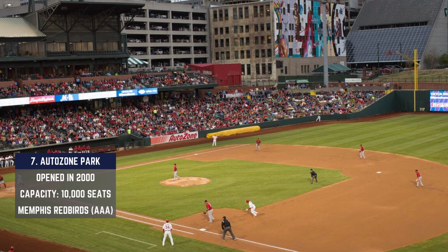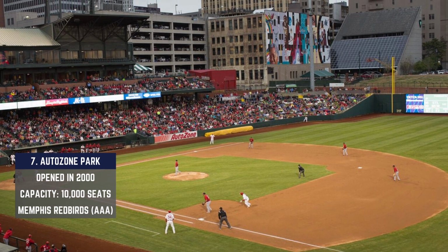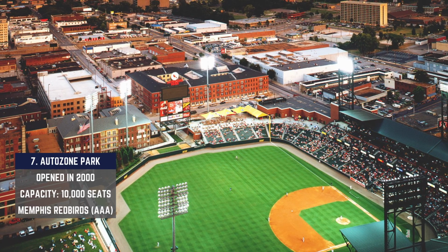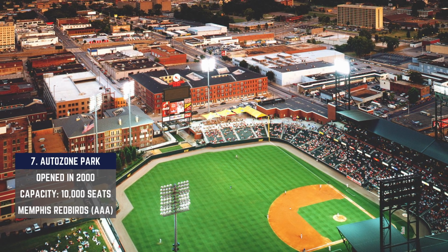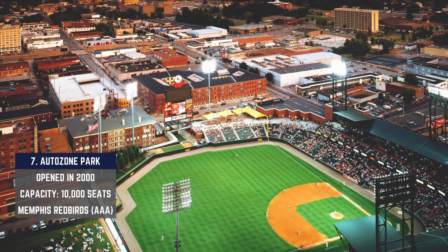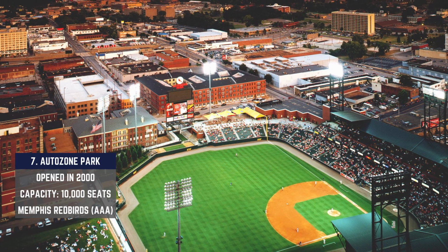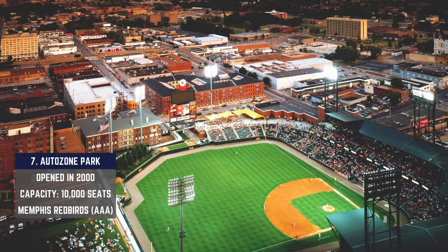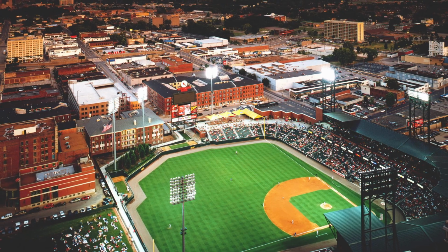A video board with rotating statistics covers the left field wall, and is it just me, or does that mini cluster of trees beyond the center field wall look reminiscent of those at Angels Stadium? Maybe that's just me. 24 years after its construction, you could argue this is one of the most well-kept properties in all of the minors.